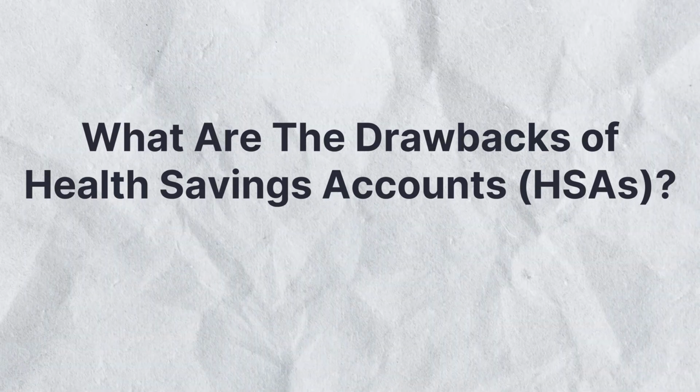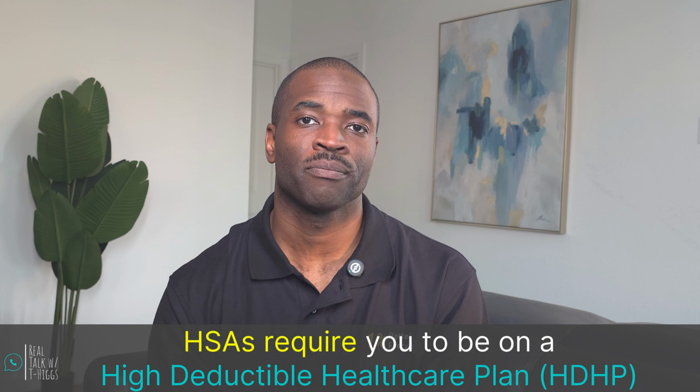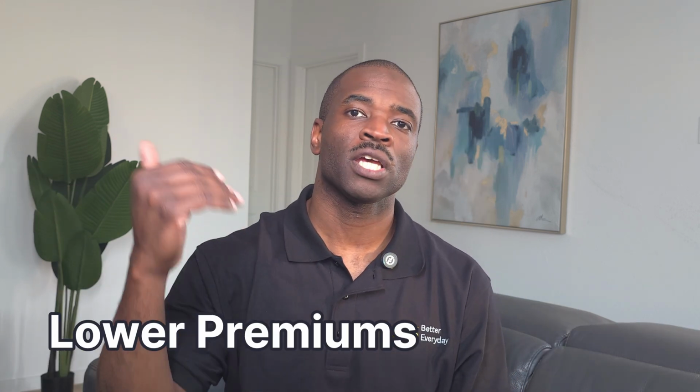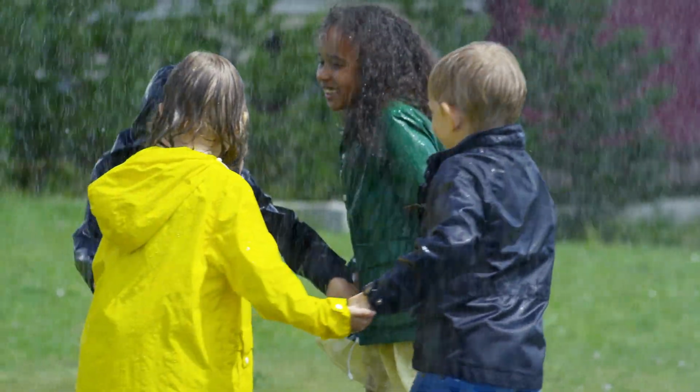So we've laid out why HSAs are so amazing, but there are some key drawbacks to using HSAs. The first one is that to qualify to use an HSA, you have to be on a high deductible healthcare plan. And high deductible healthcare plans have lower premiums, but they have much higher out-of-pocket costs. So if you are managing a chronic health condition or you have kids that are going to the doctor frequently, being on that high deductible healthcare plan is going to cost you a lot of money. And it could be more than what you could save by using an HSA.